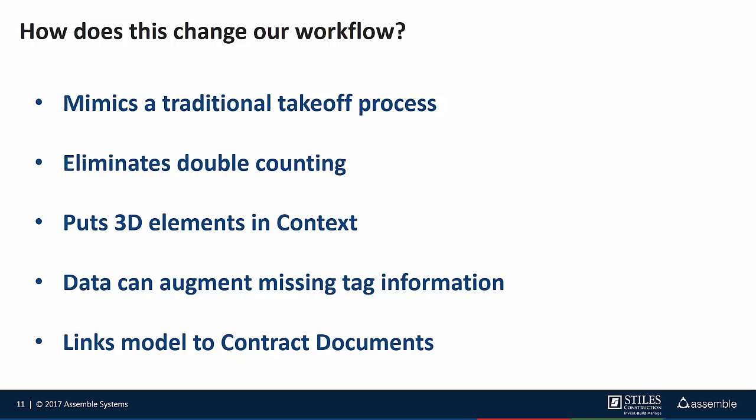So how is this going to change our workflow? Well, one of the things that I think it does is it mimics our more traditional takeoff process of taking off in 2D.